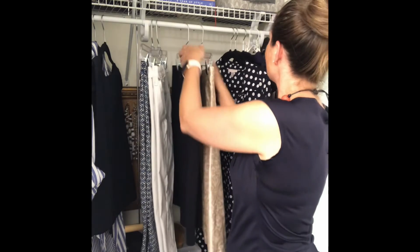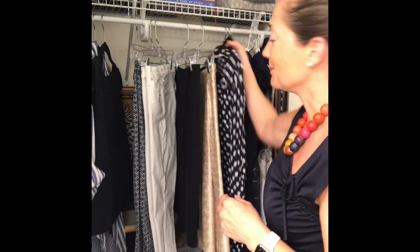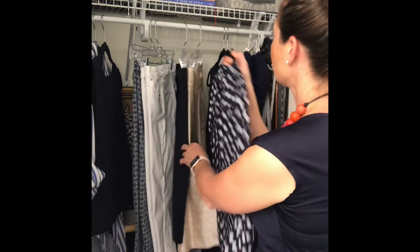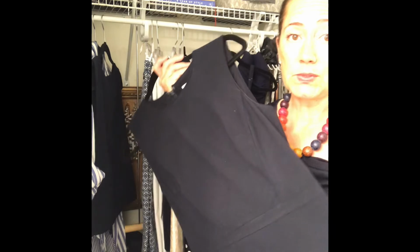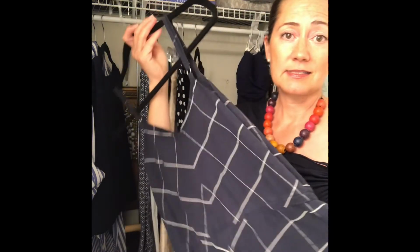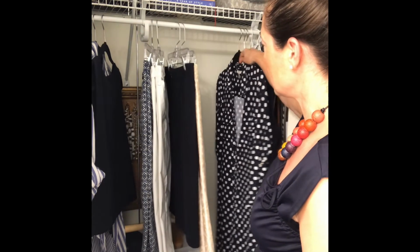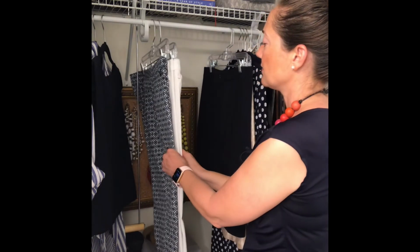Okay, so with the idea in mind that we have extras, I chose 3 dresses. A blue and white polka dot. This is so easy, and it almost is like a pair of pajamas. And I can wear it everywhere. A navy blue shift dress, and a cotton sleeveless dress. So that's 3 dresses, 2 skirts, that's 5, 2 pairs of pants, 5, 6, 7.